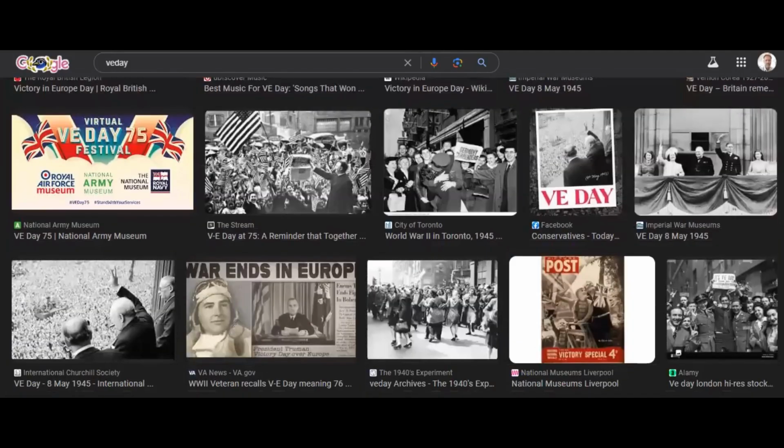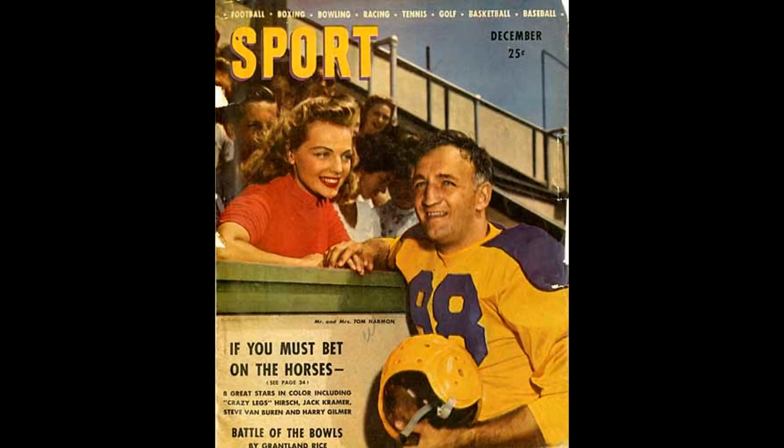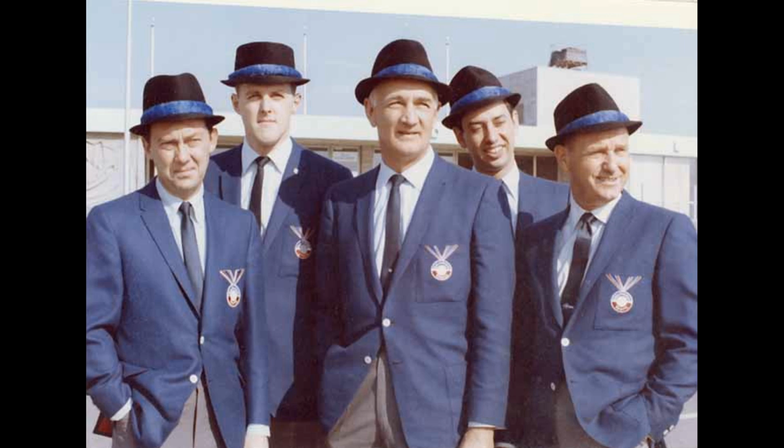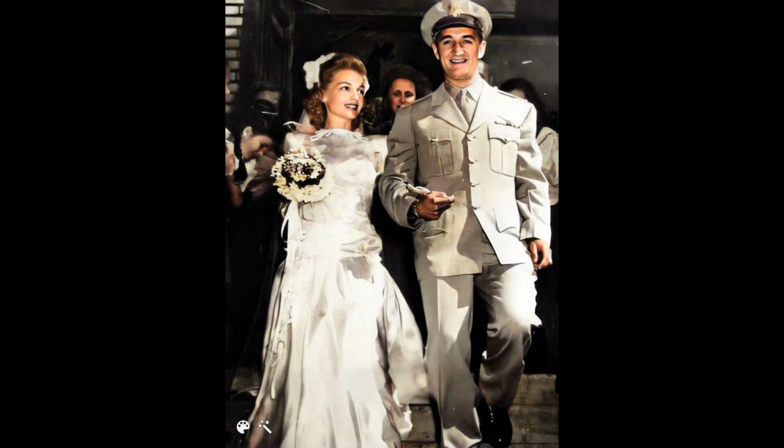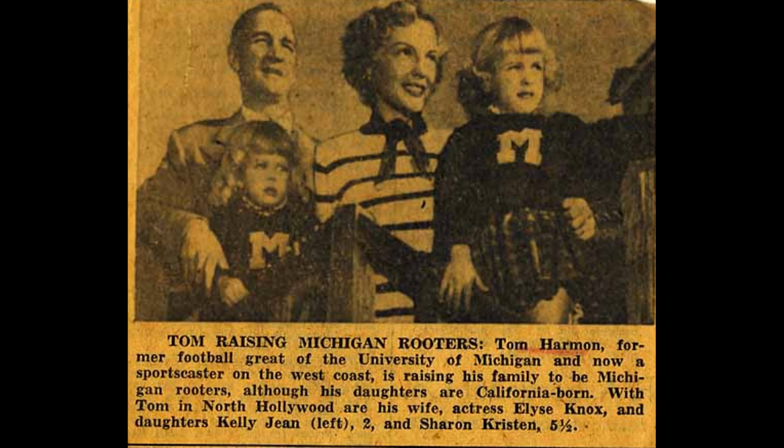Tries to play football in the NFL. He's actually on the team for a little while, and then realizes his injuries, the war, have slowed him down, and he's not able to play professional football. But he becomes a broadcaster for the NFL, and then he gets married to Elise Knox, his girlfriend, and she actually wore a dress. Her wedding dress was made in part with the parachute that he had kept. And I thought that was pretty interesting. They end up having a few famous kids and live happily ever after in California.